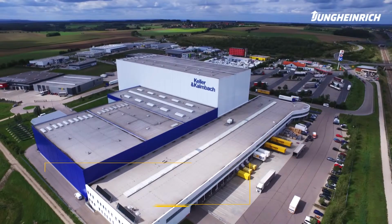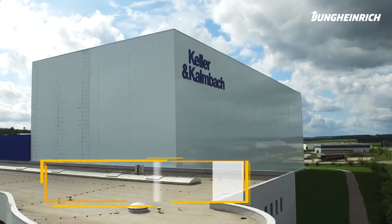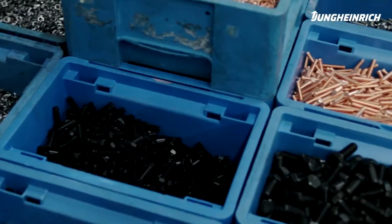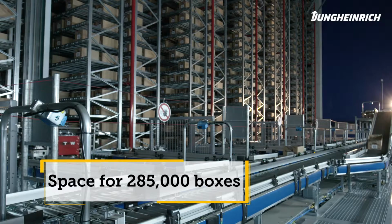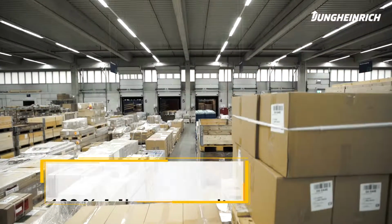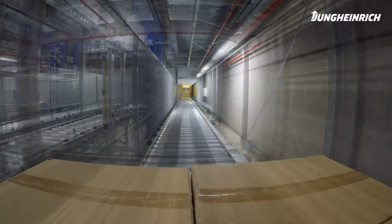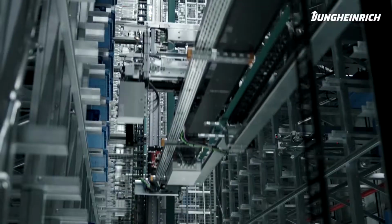Innovation in intralogistics. 18,500 square meters of space. 72,000 pallet slots in the high bay warehouse. An automated small parts warehouse with space for over 285,000 boxes. 100% delivery capacity due to intelligent networking throughout all warehouse facilities. Future-proof thanks to flexible expansion options.